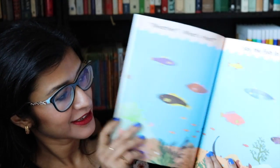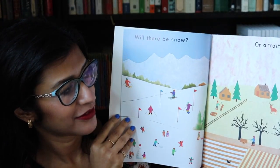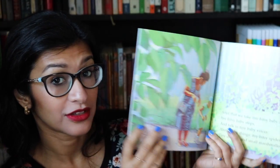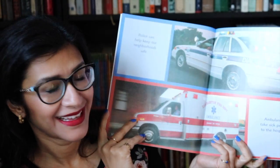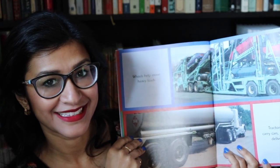What Will the Weather Be Like Today by Paul Rogers. Beautiful cut work type of illustration. Jonathan and His Mommy by Irene Smalls. Again, you'll notice a lot of these books are multicultural and display different people of different ethnicities. I very much like that. Wheels Around by Shelley Rotner. I think they do have a lot of wheel books in the kindergarten Calvert curriculum. So that's still nice. I like to expose girls and boys to things from both sides.